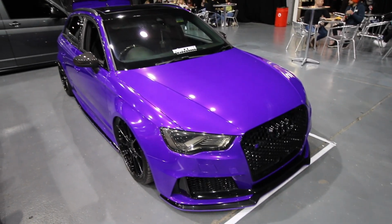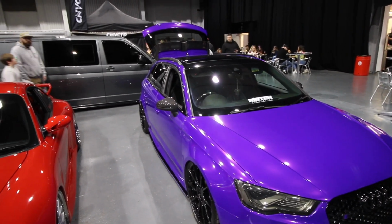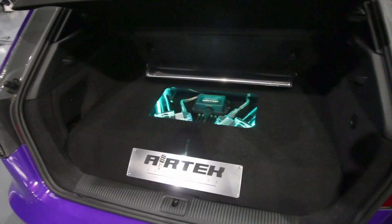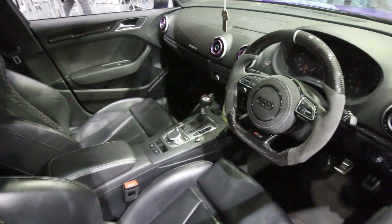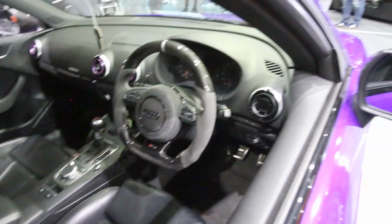And finally, a purple S3. Yes, this car's wrapped on air, and the interior pretty much a bit like mine, just with the diamond seats and that carbon fiber steering wheel with the Alcantara was really nice. So there you have it. That's all the cars I saw up there.